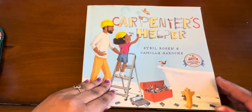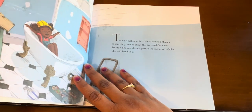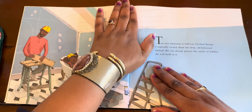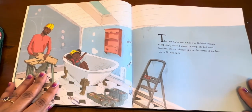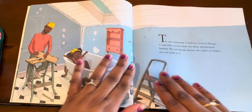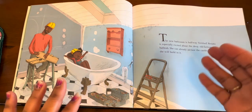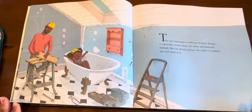So, Carpenter's Helper. Miss Lisa always goes around and I look for books that seem interesting to me. And I try to buy things that are pre-loved. I love pre-loved items, but this book is one of a series where they're brand new and that's fine. But it just means that the pages are a little bit more difficult. They haven't been loved enough to where I can easily flip them. So I just have to keep pressing them down to get them to stay.